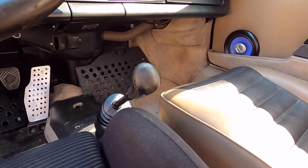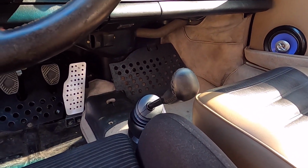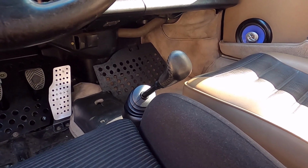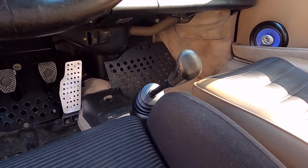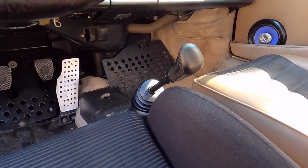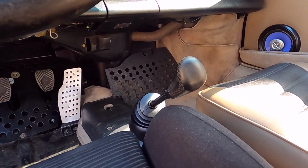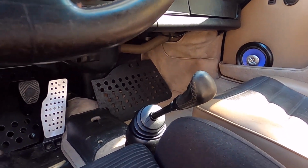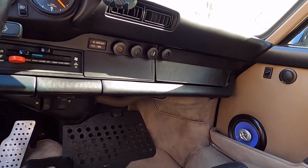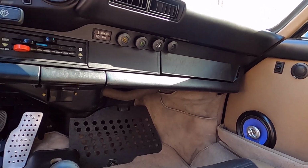The shifter is a rebuilt OE 915 shifter with the OE short shift kit. This is some Momo aftermarket knob that came with the car. I've sort of been lazy and I haven't put in the OE shift knob. I have one laying around.